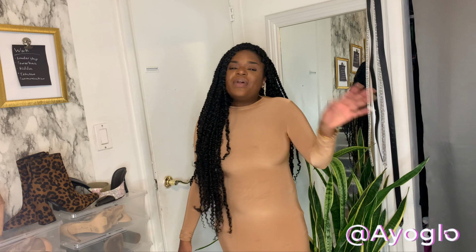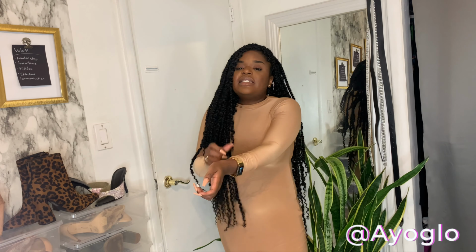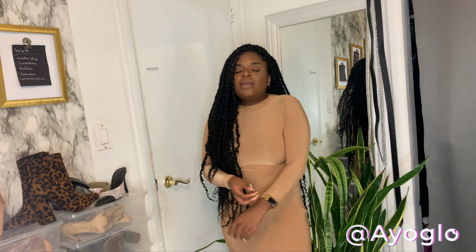But would I recommend this dress? Yes. Would I recommend that you size up? Most definitely. Don't let the fact that it's a bodycon fool you, girl. Get a size up or two, because it's double layer and it's slinky, so it's not really giving you space to be any bigger than what the dress is, and that's because it wants to be form-fitting to your body.